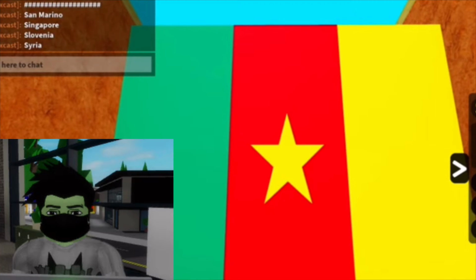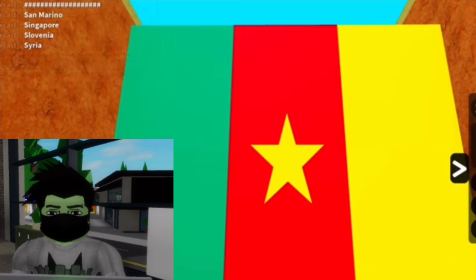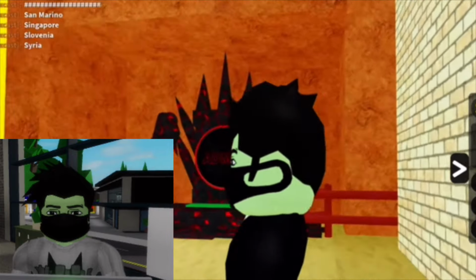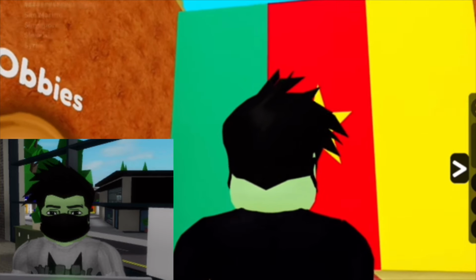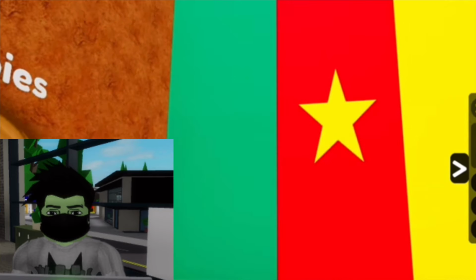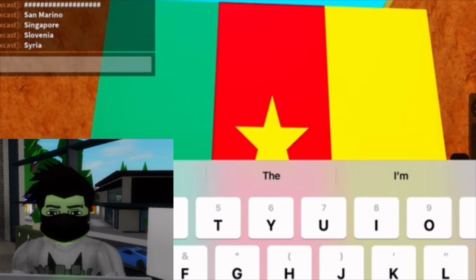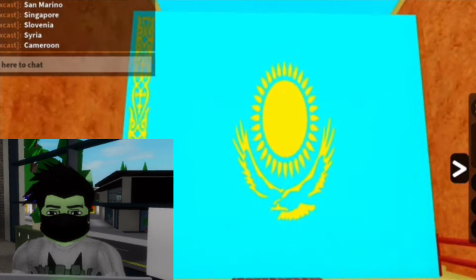For me, like the final frontier of memorizing the world's flags were the ones with the stars in the middle. A lot of them are in Africa. The three I always get mixed up are Senegal, Ghana, and Cameroon. So I know Ghana has a black star. Myanmar has like a really, really big star. So this one's either going to be Cameroon or Senegal. I'm gonna go with Cameroon. See, now that I got it, it's like Yellow Star Cameroon, Yellow Star Cameroon.